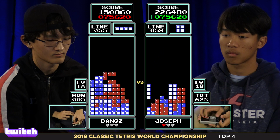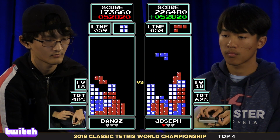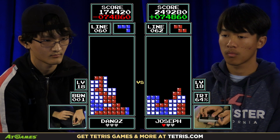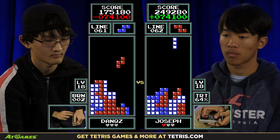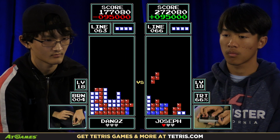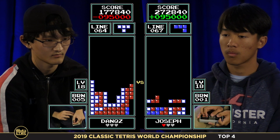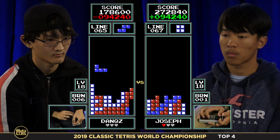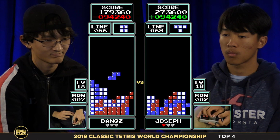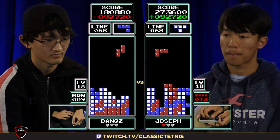But the gaps on the right are never a problem because you can burn pieces over there very easily. And Joseph scoring again. Joseph opening up his well. Anytime he covers it, he's opened it back up with a couple of moves. Yeah, cleaning your field is one of the most important skills to have. Take some good foresight and planning and being versatile with your play field so that you can burn off the top.